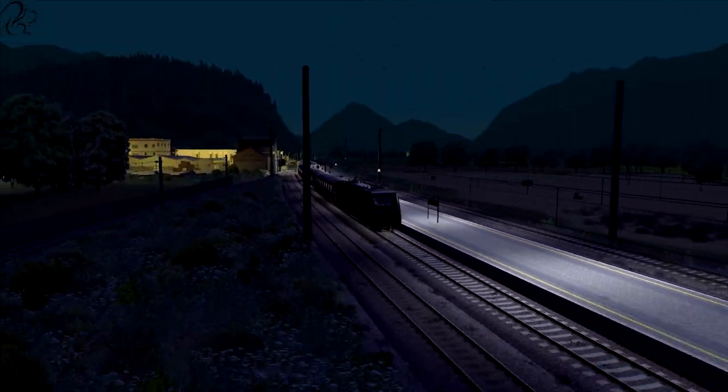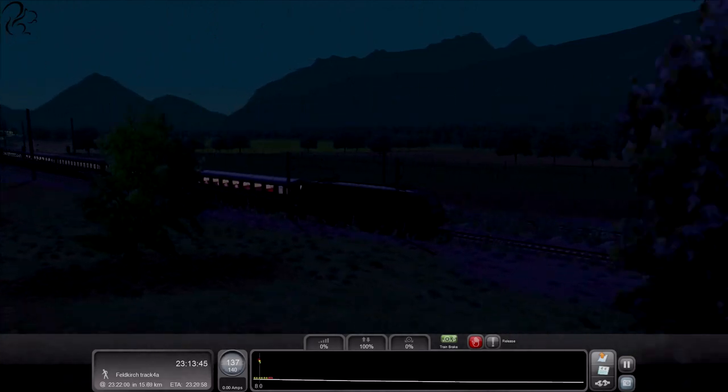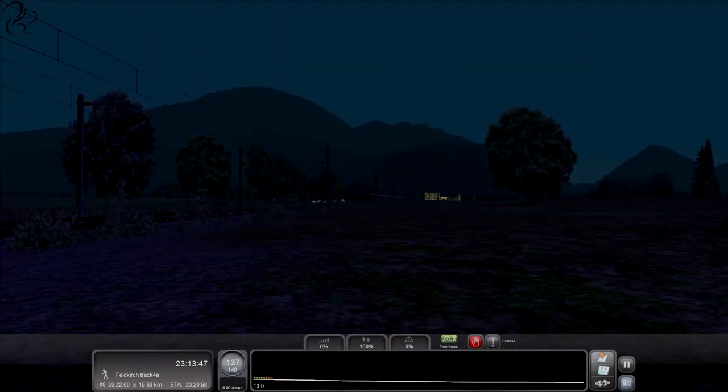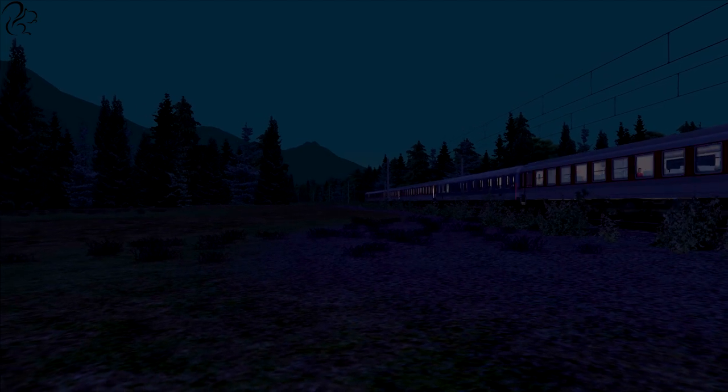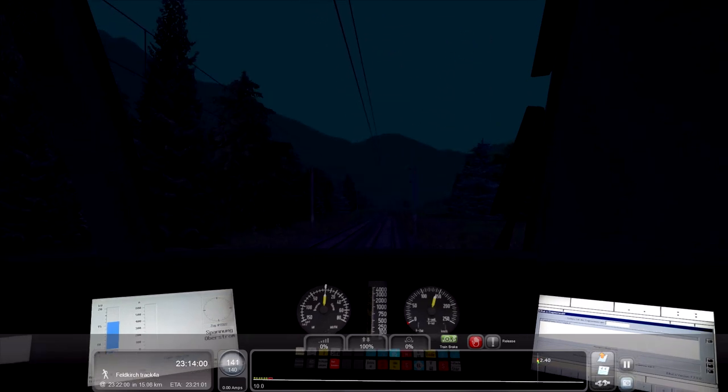It's lovely, isn't it? I love this. Do you know what? This game actually looks better when the lighting's like this. It really does. Look at that. Doesn't it look great? Awesome. Anyway, that's enough of that. We're about to break the speed limit again if I'm not careful.